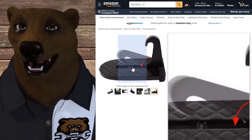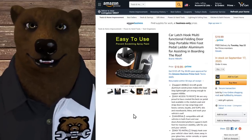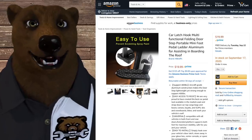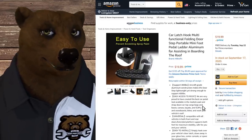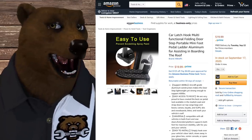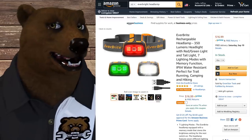It does fold up for easy storage. You can put it right in the door, like the little cup holder in the door, as he did. I guess you could put it in your glove compartment or wherever. But anyway, there you go. As I said, that's how it connects right there. And for $20, if you've got one of those top boxes or you use your top rack a lot, consider getting one of these.